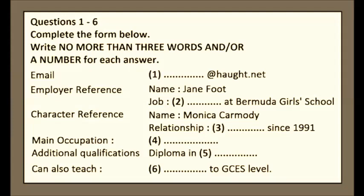And you mentioned, of course, that you're an English teacher, but are there any additional subjects you're qualified to teach? Yes, I have a diploma in special needs, and I can also do history to GCSE level. Very good.